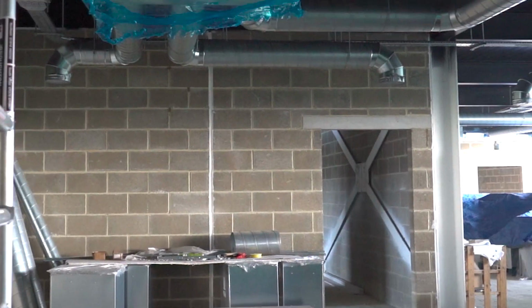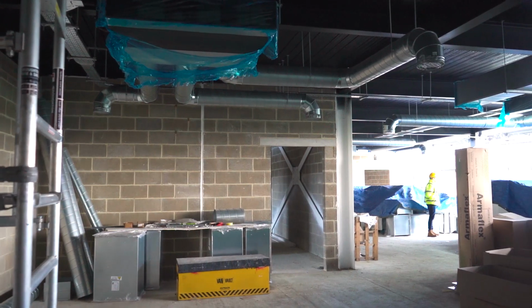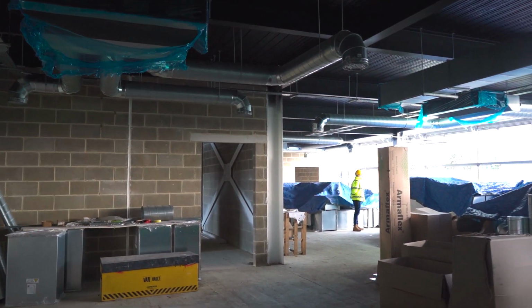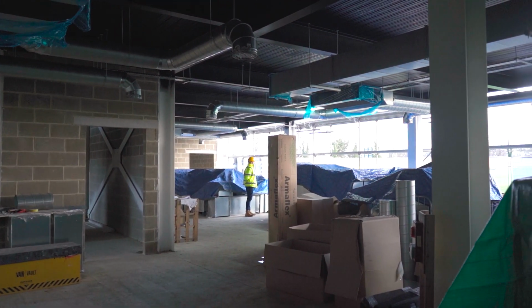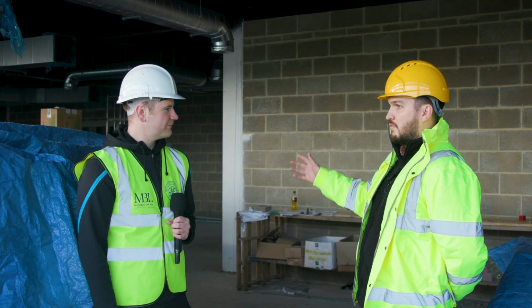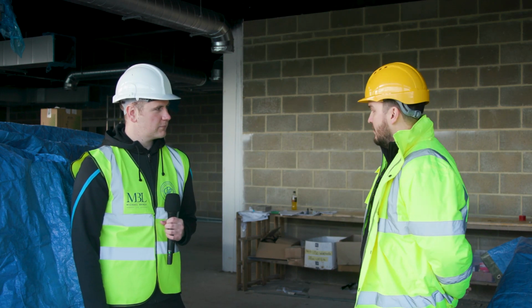But there's a lot of materials being stored in here as it is still a work in progress. Yeah, we are still mid-construction given that we're finishing next summer, so there are going to be areas here that look like they've got things stored in them. It's a bit of a ductwork graveyard at the moment, with all of our ductwork that's going to go up across the rest of the building. But importantly, this is a really significant space for us. This is far bigger than any gym we've had.